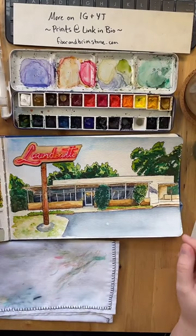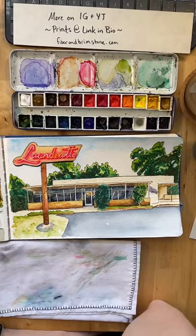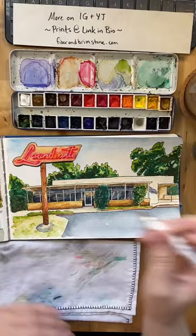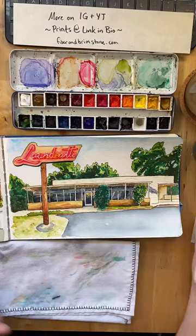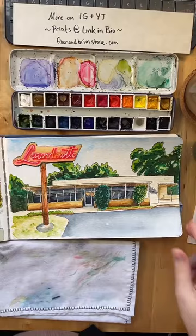I need to find a better pen liner. I wonder if this white gouache will help, or no, that's gonna be too weird. I don't know. Let's see if I can. Nope, that's not gonna behave anymore. Okay, we're gonna stop. What y'all think? I think I'm gonna call that good.